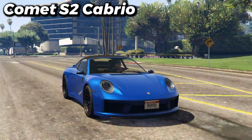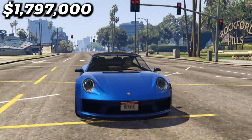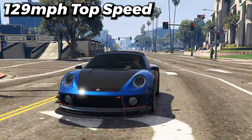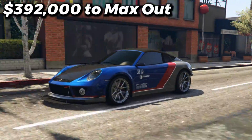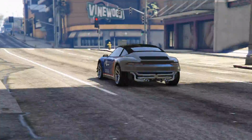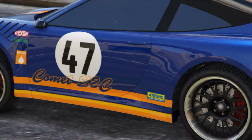Next, we have the Comet S2 Cabrio, which you could purchase for $1,797,000 with a 129 mile per hour top speed, and it'll cost you $392,000 to max out. Now, personally, I like the regular Comet S2 a bit more. The Cabrio version doesn't have as many upgrades, but it's still a great car.